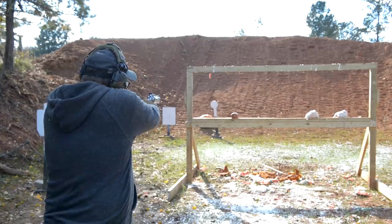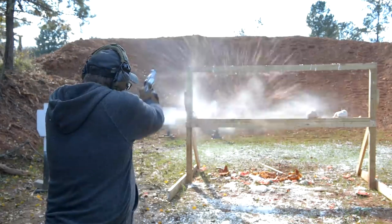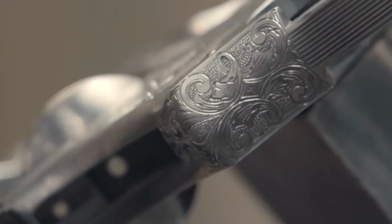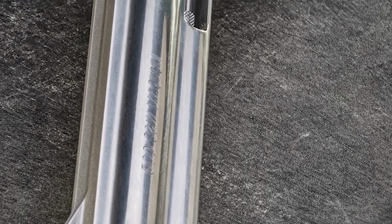The gun is well worth the money, considering what it is, and if you have a couple $1,000 sitting around, grab a Smith & Wesson 500 Magnum. You won't be disappointed in its appearance or performance.